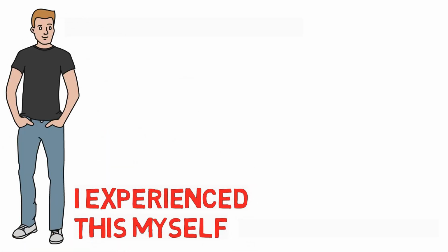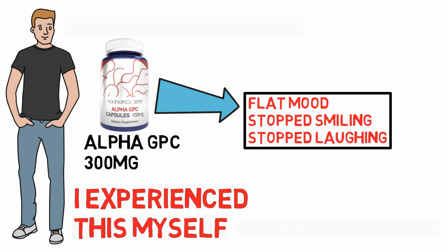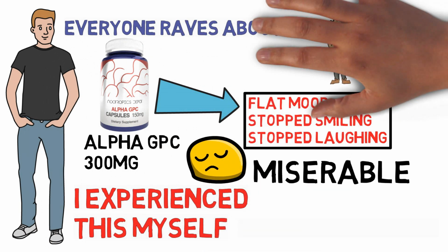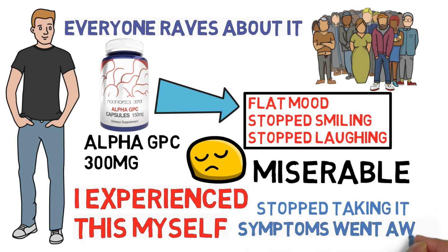sensitive to choline. So I took 300 milligrams of alpha GPC for a few weeks. I just wondered why during those weeks I stopped smiling, I stopped laughing, I had such a flat mood, and I was so miserable. And it never occurred to me that it was alpha GPC because everyone always raves about it, except that's exactly what it was. And as soon as I stopped taking it, it stopped happening. So you just have to be cautious with cholinergic substances because this can totally happen.